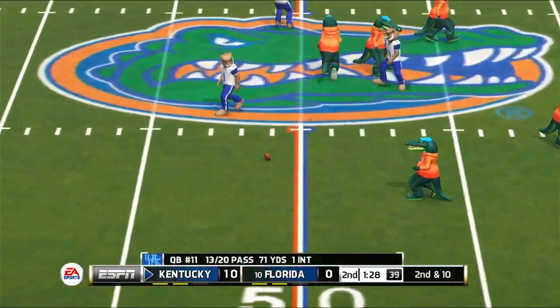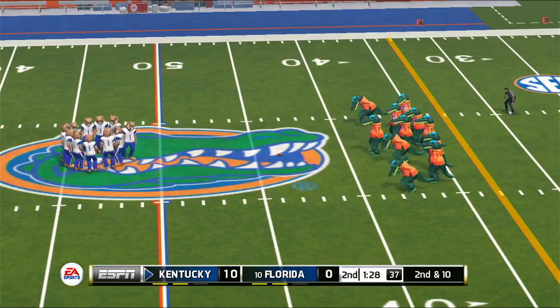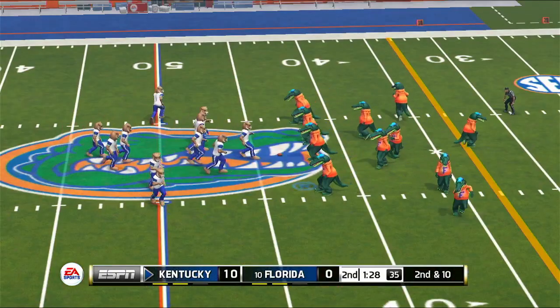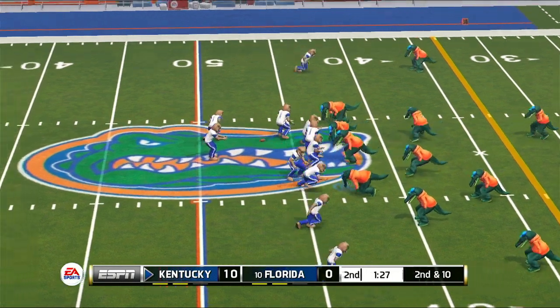Quick pass, and he's right there to knock it away. Did you see how quickly he closed on the ball and broke up that pass? That's what you look for in a safety. Second down, 10 to go. Ball on the 44.